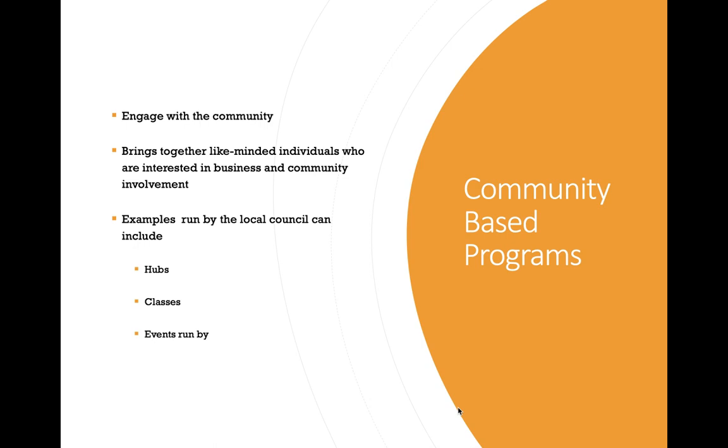All right, community-based programs. Engaging with the community brings together like-minded individuals who are interested in businesses and community involvement. Hubs, classes, and events run by the local council. With these ones, again, this should sound somewhat familiar because there are business-based programs that we looked at in outcome 1. So thinking about the business hubs, business mentors that all help people to network and come together to provide advice or get feedback on how they're actually running their business.